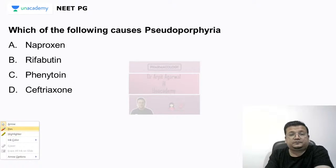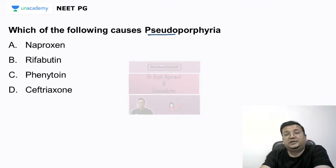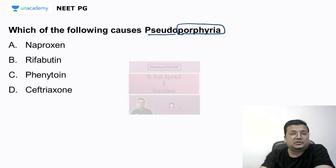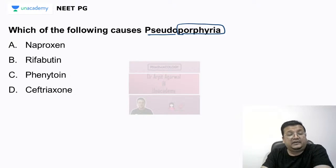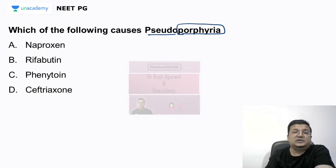Next question. Which of the following causes pseudoporphyria? So now that you know porphyria, the examiner sometimes is very naughty and he just wants to test your knowledge of fancy side effects, pseudoporphyria. So can anyone let me know which of these causes pseudoporphyria? Any one of you?